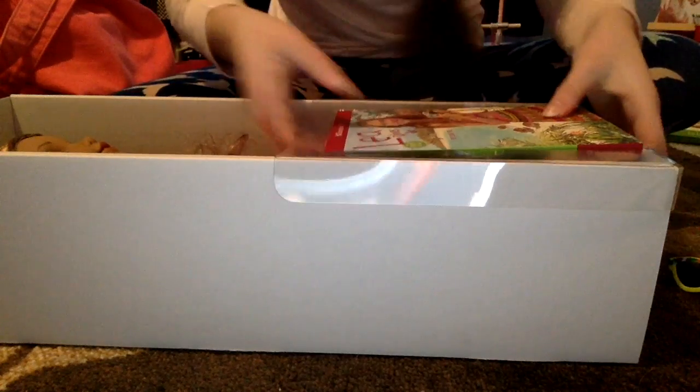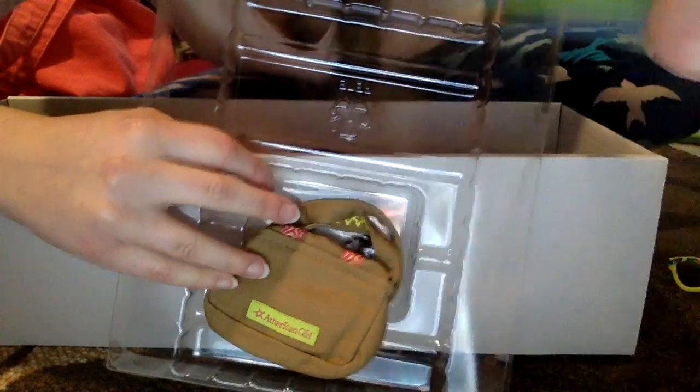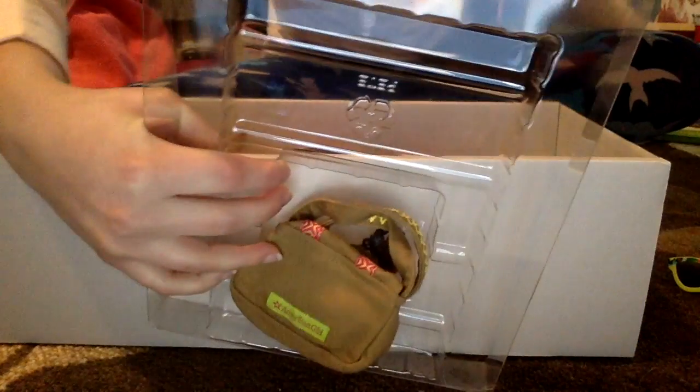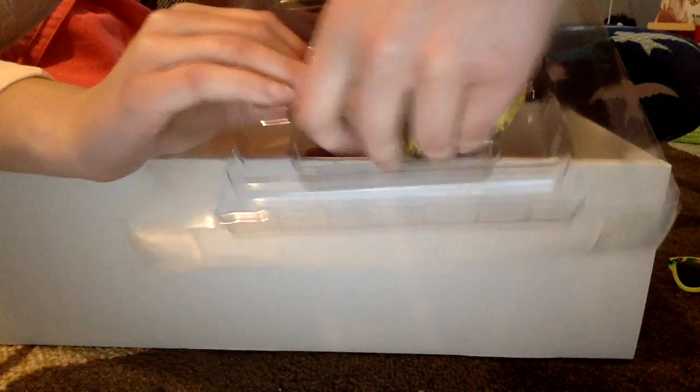We're going to open Miss Leah. I'm so excited. And I have a really good story to tell about that, too, actually. So, oh, okay. Here we go. We got this. So, we have Leah's first book, Leah Dives In. So that completes the trio. Let's get this out. Book number one. So now we have all three books. That's good.